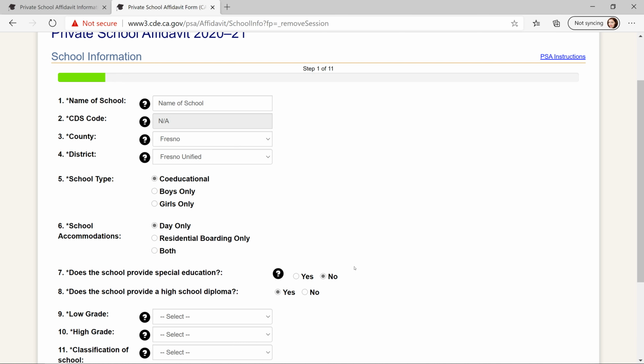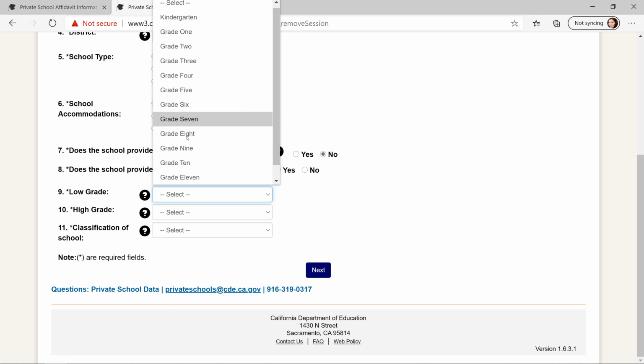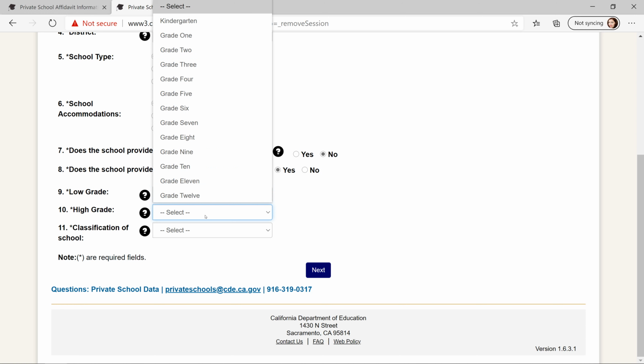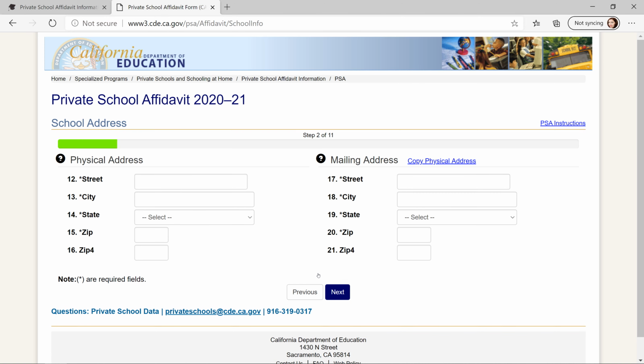I'm saying yes, I have a senior. But last year, I didn't officially give a diploma out. But because I'd given one the year previous, they told me you had to fill out yes. So basically, I'm assuming I'm going to choose yes until I'm done graduating my kids at this point. My low grade, I literally put in the lowest grade of my child and the highest grade of my child. Classification, non-religious. Once again, this is one of those things that you don't want to get any kind of extra attention.